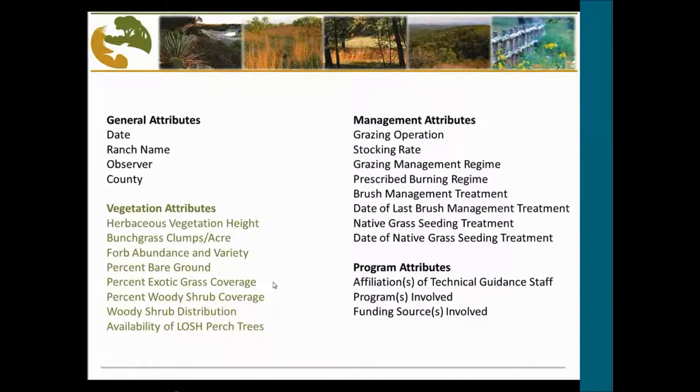And then we all know woody shrub coverage for grassland birds is important. So we want the percent woody shrub coverage, but we also need to know the distribution. And that was one that's tough to get a handle on too. There's scores you can give for interspersion, but we actually went with, to really simplify it, diagrams that show either scattered, clustered, perimeter, linear kind of arrangements of brush. I don't have these in this presentation. With that combined with the percent woody shrub coverage, we hope we get a good idea of the brush coverage out there. And then the availability of loggerhead shrike perch trees.